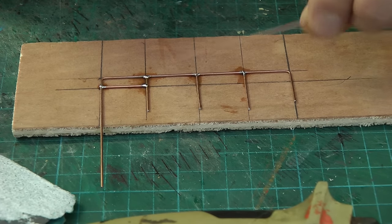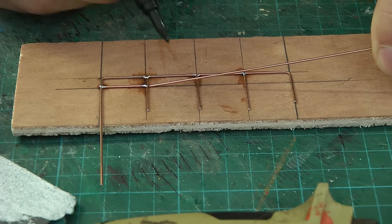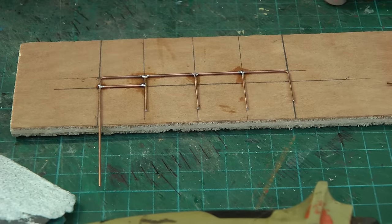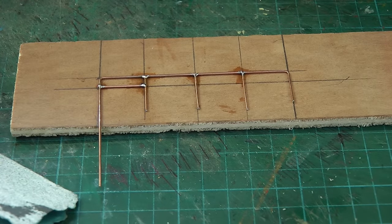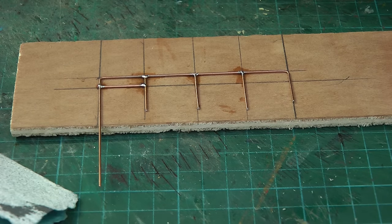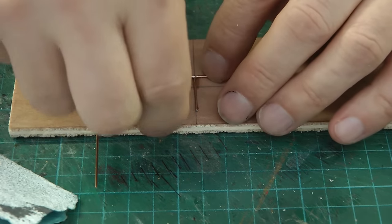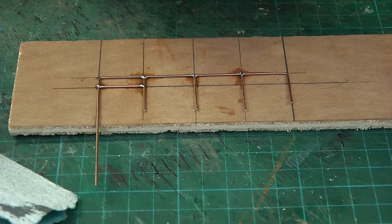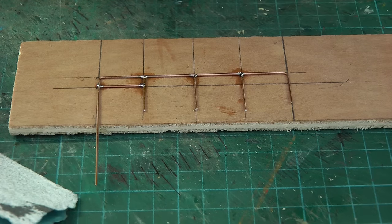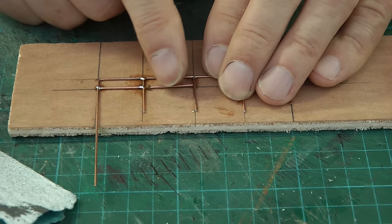So I'm just marking up for the next rail. The wire I'm using here is 0.8 TIG wire. I use this for the shield's roof, and it's a lot easier to make things like this with a sturdier wire than the 1.5 wire that I used for the other handrail. So I can just drop that in there.